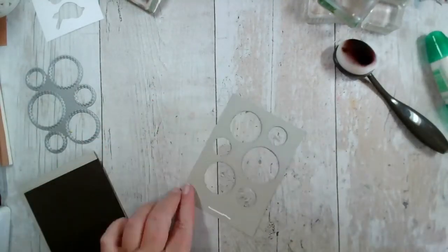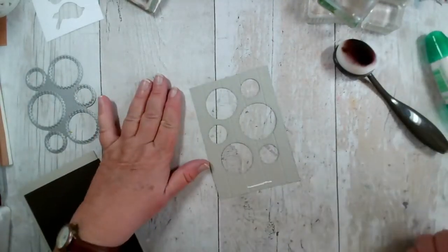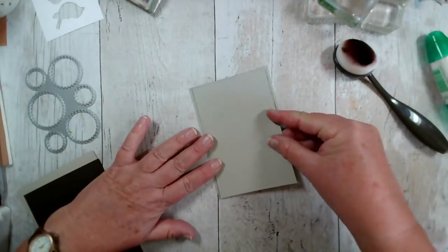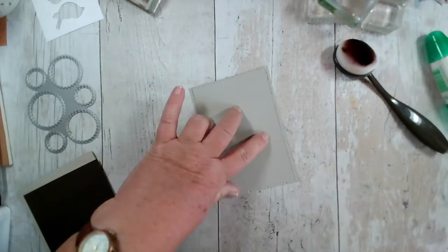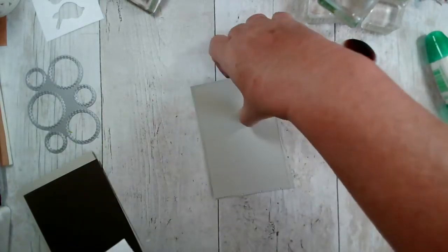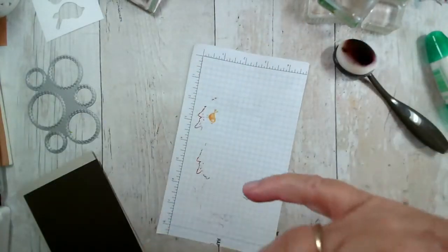I will bring in a piece of grid paper because it's rather well camouflaged on there, isn't it? Sorry about that. Bring in some grid paper. So I hope everybody had a lovely weekend. There's a little bit of scrap here.